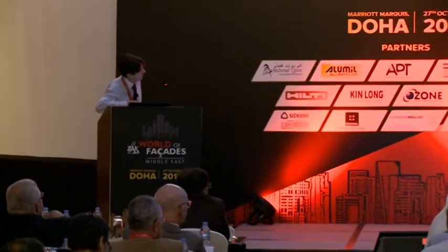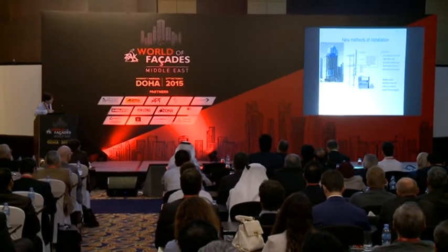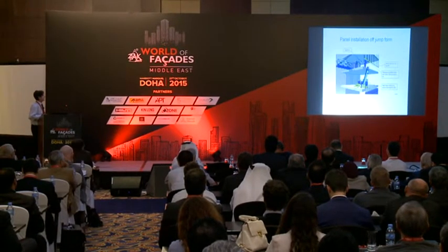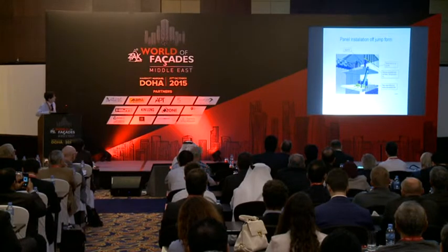So here's a section through. Sorry, the laser isn't strong enough really, but you can see that basically there's a monorail on the bottom of the slipform which actually hangs the panel, and then the panel can be dropped down and installed just underneath. So as this slipform goes up, 2 floors or 3 floors behind, the panels are being installed. Here's a blow-up showing the methodology. So you can see the top floor is the monorail, and the floor below is actually where they'll be installing the panel.